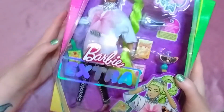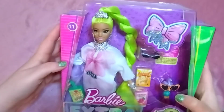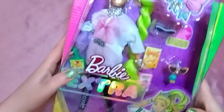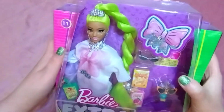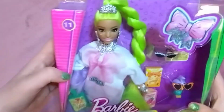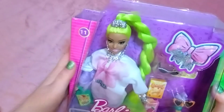Hello. Now, today I am going to unbox this super cute doll. It is Barbie Extra number 11. She is one of the absolutely prettiest for me. The hair is just so amazing. I think the hair is superb. I really love the hair.